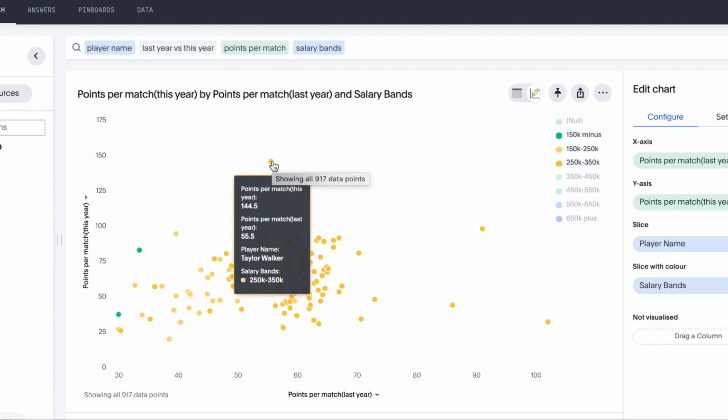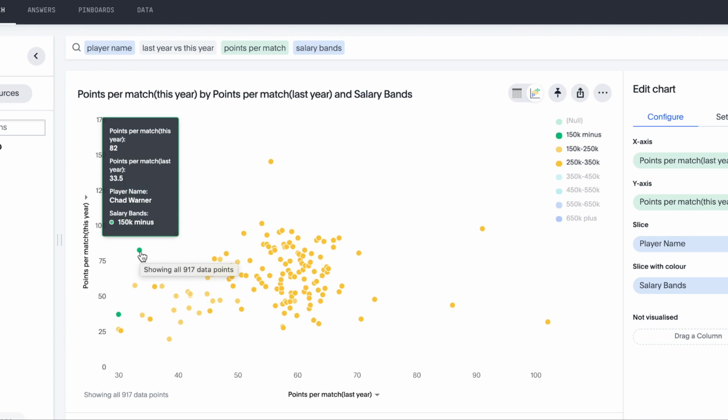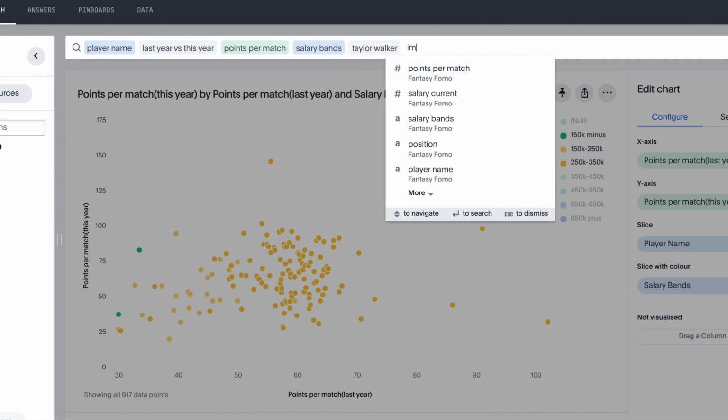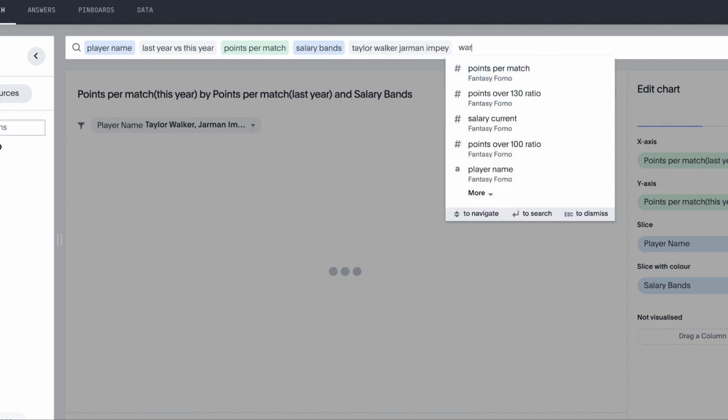So we can see Taylor Walker, points per match is 144. We also see Jarman Impey, who's moved from 40 points last year to 94 points this year. And the third player is Chad Warner, whose points per match last year was very low, 34, and he's currently 82. So let's take a deeper look at these 3 players. So I want to restrict that down. So let's just select Taylor Walker, Jarman Impey, and we can just do this by typing into the search, and Chad Warner.